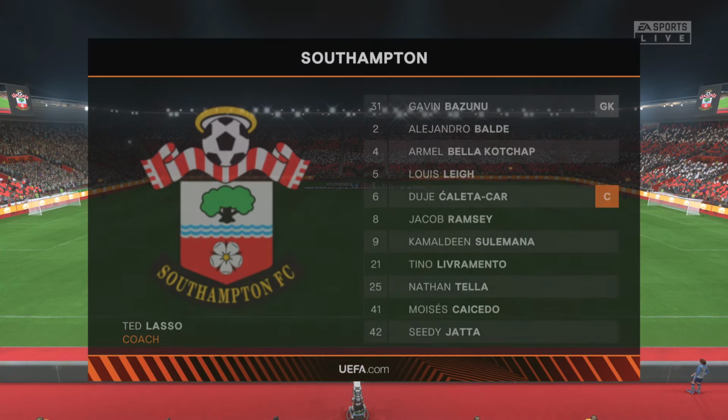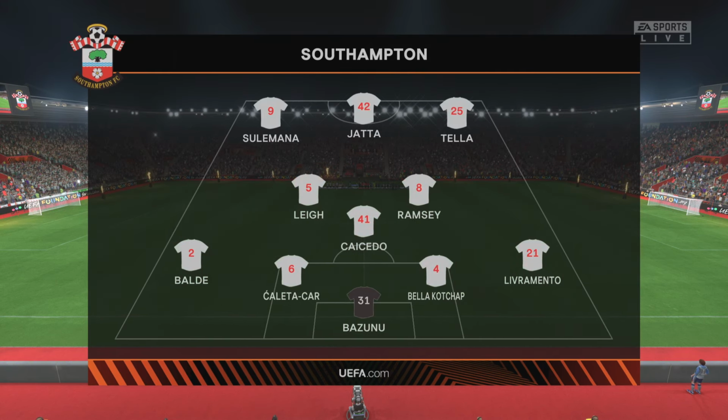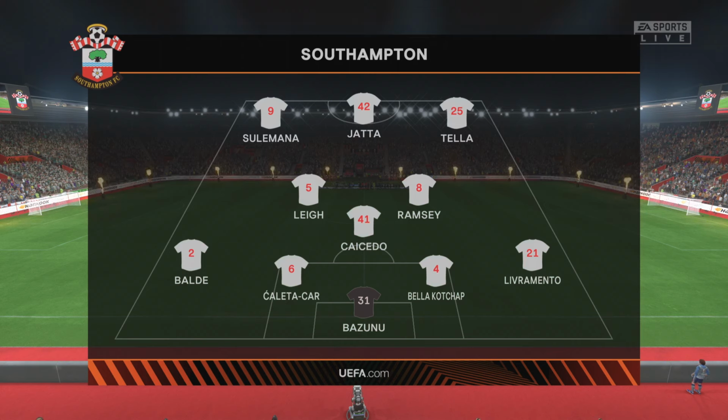How it looks for Southampton. Well, it'll be interesting to see how the wingers play today. Will they stay high and wide? Will they come in field and support the centre forward? And how deep will they come out of possession? They're going to be key to this formation.